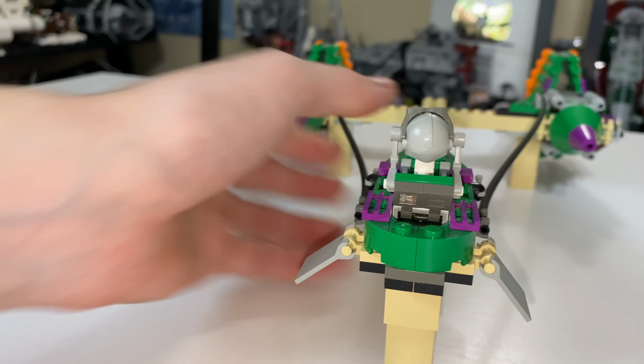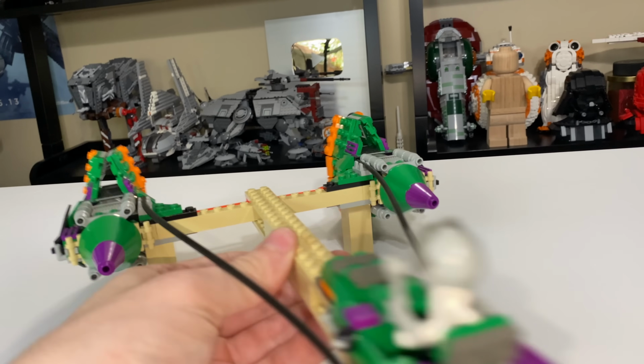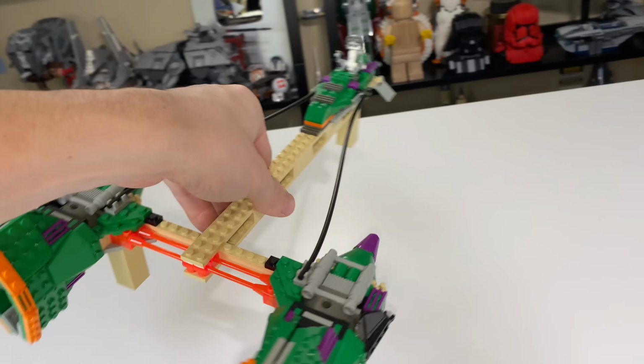So very nice pod racer. Actually really like this one. I was surprised by how much I liked it, to be honest. I just didn't think it would look that great in person, but it might be my favorite pod racer of the 3 in the set. Let's take a look at Sebulba's pod racer, which is a hefty boy.